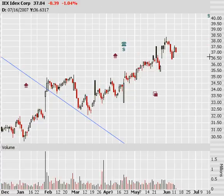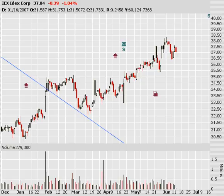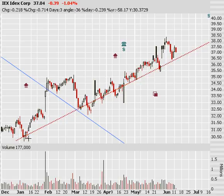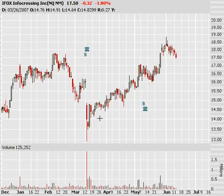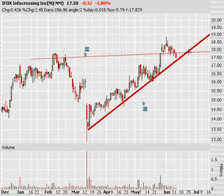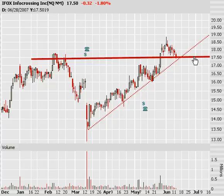IEX. Same thing. Draw a trend line. A little bit better than I did. Anyway, and you'll find some support here. So keep an eye on that guy. Next, iFox. Same thing, looking for a dip in the strong upward trend, getting pretty close to support. No matter which way you look at it, we're just kind of sitting right there, horizontally or in an ascending fashion.